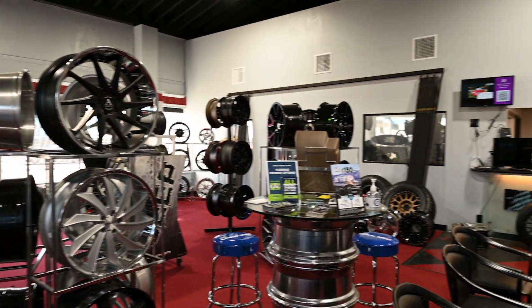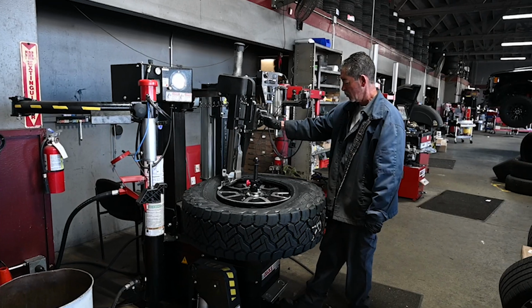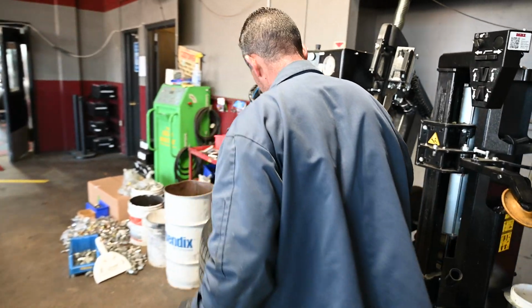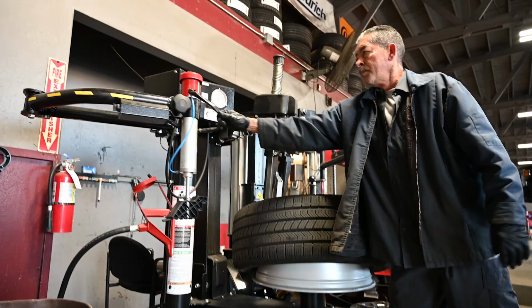So we have here the APS 3000, where we definitely want to take care of your wheels and tires, especially mounting those bigger wheels, 18-inch all the way to 30-inch. We offer the best equipment, which is the APS 3000, so we won't have any problems of scratching your wheels.